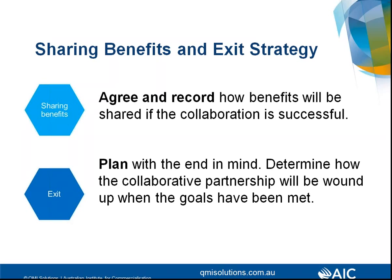As you can see from the slide, and as I said at the beginning, agree and record how benefits will be shared if the collaboration is successful, and plan with the end in mind. Think about and agree how the collaborative partnership will be wound up when the goals have been met. Also consider how you would deal with the situation if one particular partner wishes to withdraw from the collaboration during the project.